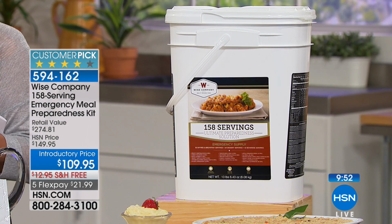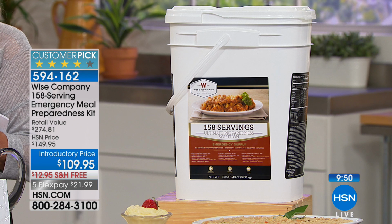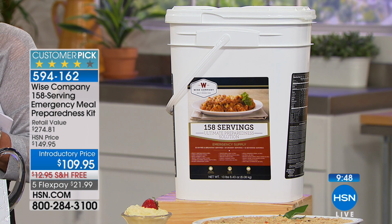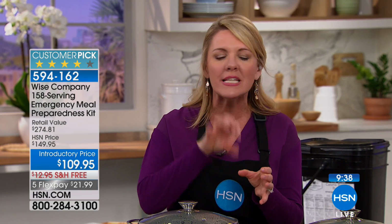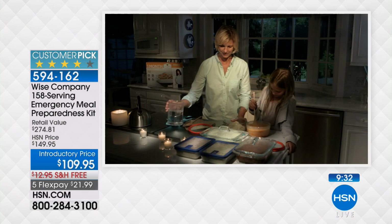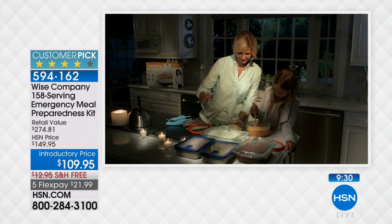Some foods that are called emergency actually require simmering, and that makes no sense to me, because unless you have a gas stove or a propane source or the ability to light a grill, which we all know is not always the case, then you can't simmer the food. This is food that becomes a meal simply by adding water. You can pour that water right into the pouch, give it a stir, and in 10 minutes, you will have a meal that tastes like it's supposed to at the right consistency. This is perfect for power outages.